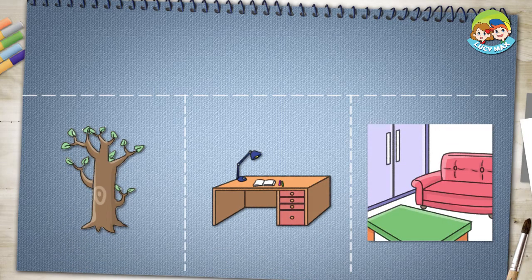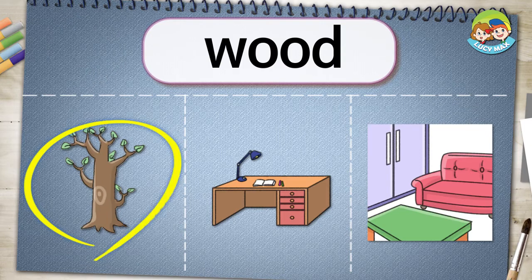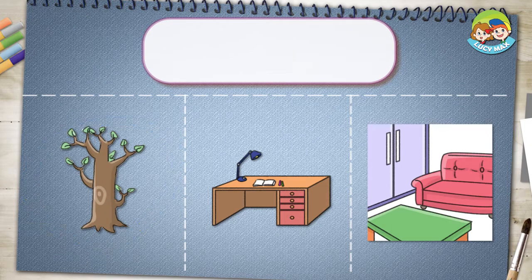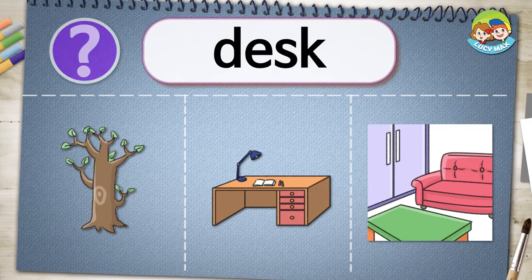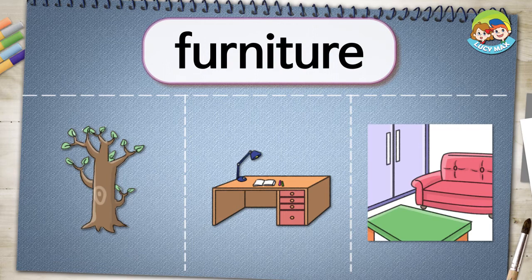Listen and choose the right answer. Wood. Desk. Furniture.